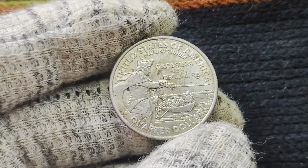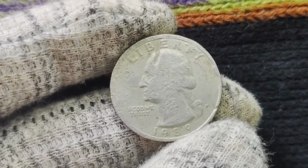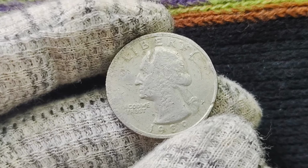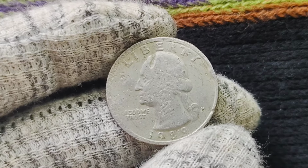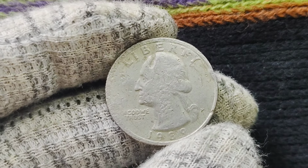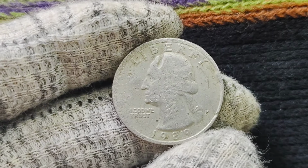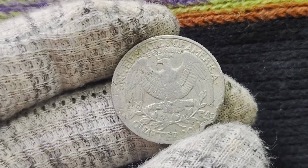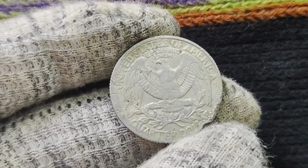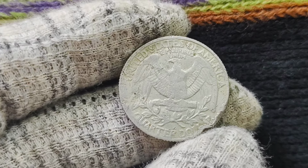We're diving deep into the world of rare coins, specifically focusing on the 1989 P Washington quarter dollar. You might be wondering, what makes this coin so valuable, especially when it's often found in circulation for just 25 cents? Well, today we'll explore why one such coin can fetch up to $1.3 million in the market. Let's get started.